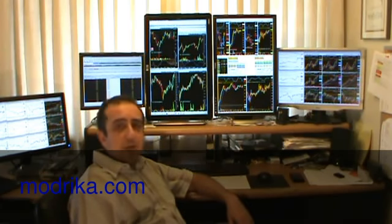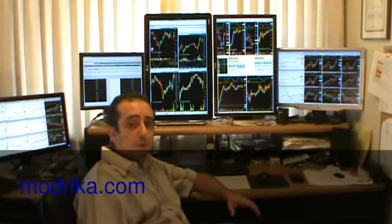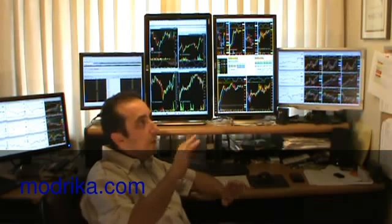Back about 10 or 15 years ago, TradeStation was really popular. That's what they were known for, their charting. It was like a cockpit. You're sitting in the cockpit of a plane, with all these controls.